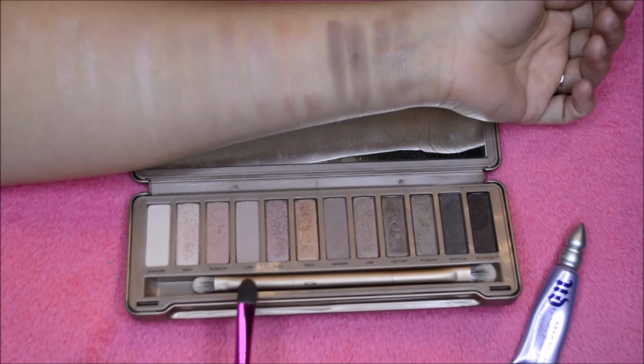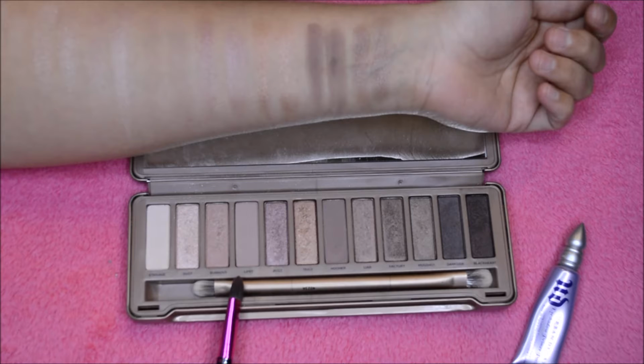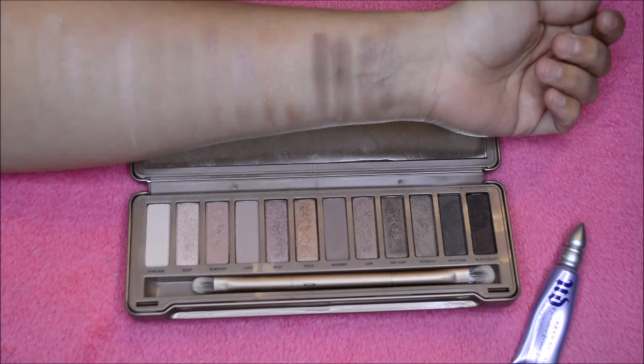Some of the shimmer shades are very, very nice. I can't complain about certain ones. The matte shades, I can't say were bad, though. I do remember those blending extremely nicely in the crease and everything.